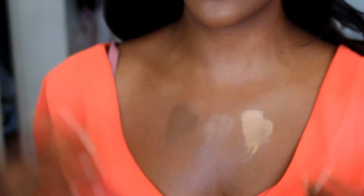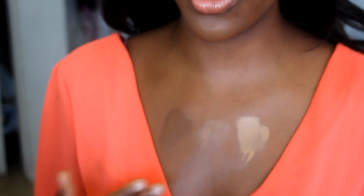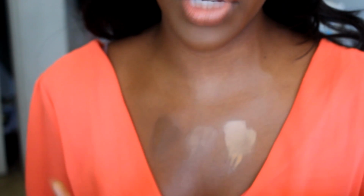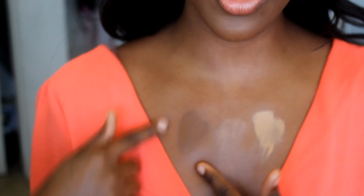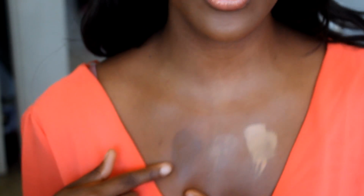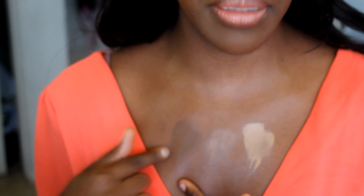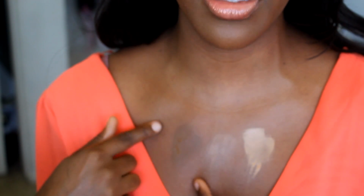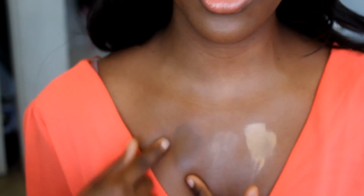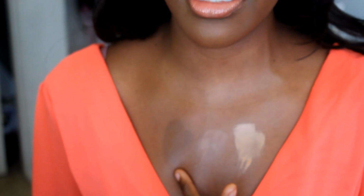When a foundation shade is too light, no matter what the undertones are, it's going to look ashy. So this obviously is too light for me because it reads ashy. When a foundation color is too dark, especially if you are a woman of color, it's going to read red. Now this is probably not the best illustration because Sasha's foundations typically run cooler, but it's usually going to look richer up against your skin tone, and you'll actually see that it's a little darker.